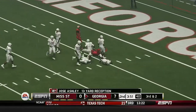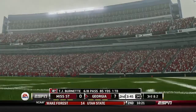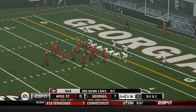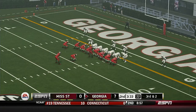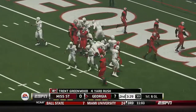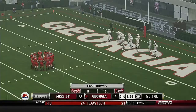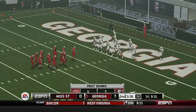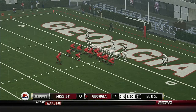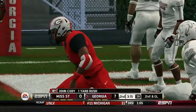Passes it to the middle of the field. Tackle at the 5-yard line. And they got all the big boys in there for this one. After a decent run up the gut. First and goal from the 1, looking to punch this one in. He's tackled at the 1. And the halfback's got nowhere to go.